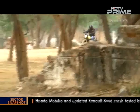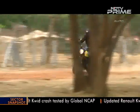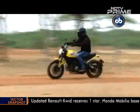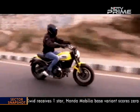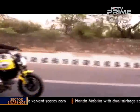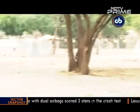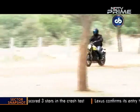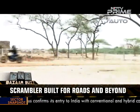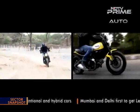The 803cc L-twin Desmo engine makes a solid 74 brake horsepower and 68 Nm of torque and doles out performance by the bucketful. There is minimal interference from the electronics. The ride is a tad stiff yet comfortable, but the seat gets cumbersome after a few hours of riding. The Scrambler handles beautifully and, for what it's worth, will not shy from light off-roading too. Tires offer enough grip on tarmac and enough confidence on dirt.